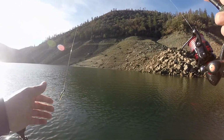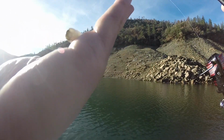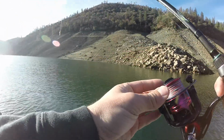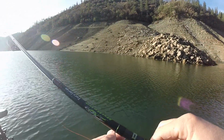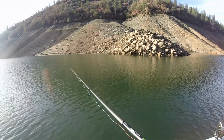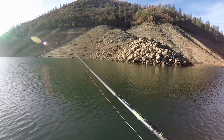Just throwing a little Nedly Deadly here. Kind of a shad color, green pumpkin with a ghost shad on the bottom. Trying to just look like a little dying shad or baitfish that fell. That one thumped it, but just didn't stay on. So let's see if I can get another bite out of those guys before I move on here.